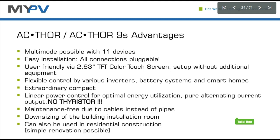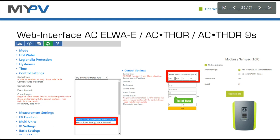Some advantages: you can connect multiple devices, up to 11 devices together, and our control is really flexible. As you can see, we are compatible with the Kostal system. Now the question comes, how does this compatibility work? What settings do we need to make our system compatible?